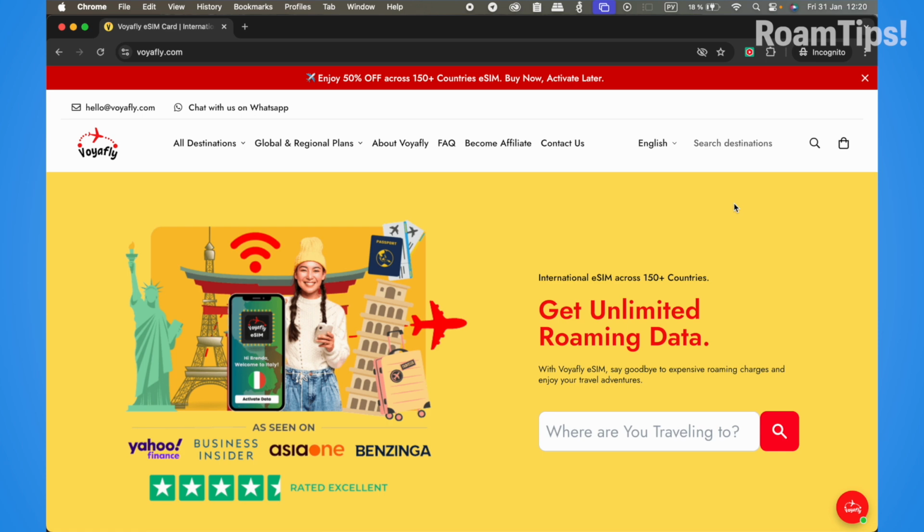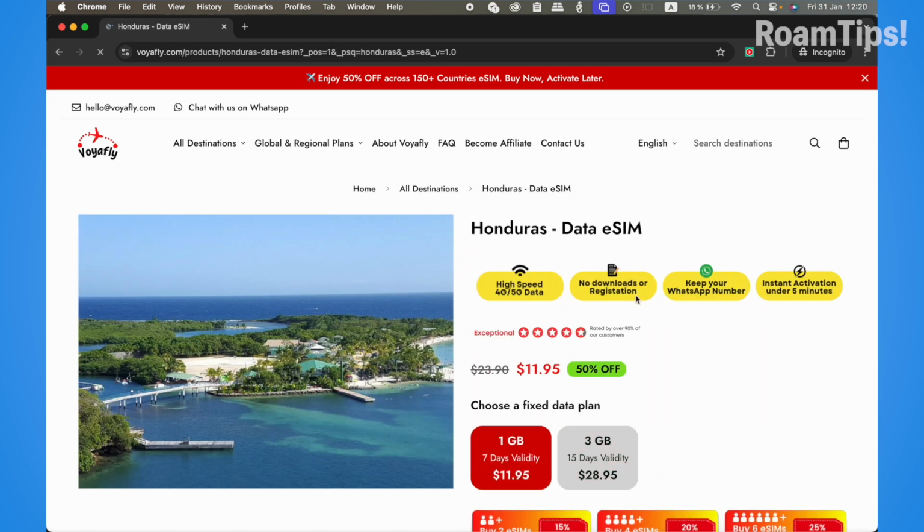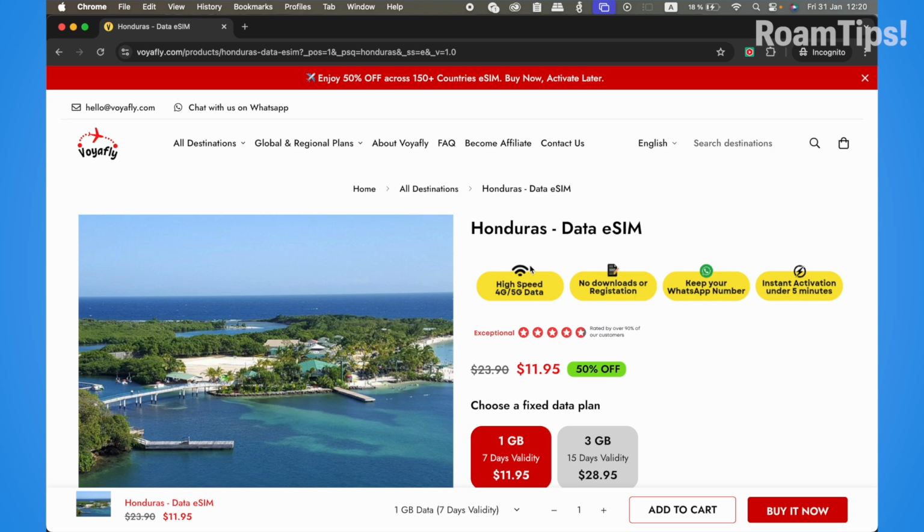Alright, open the description and click on this link, eSIM Voya Fly, and open this web page, voyafly.com, and click on Honduras here. And click on this. The settings: high speed 4G 5G data, no downloads or registration, keep your WhatsApp number, instant activation under 5 minutes.